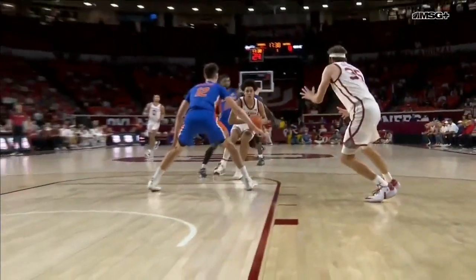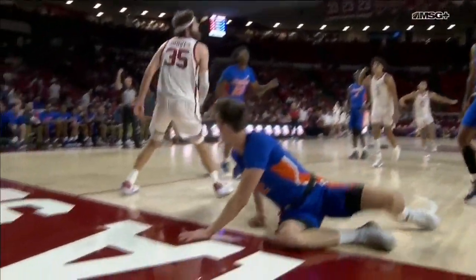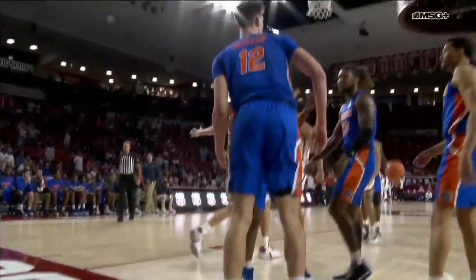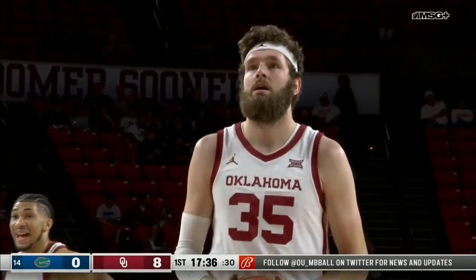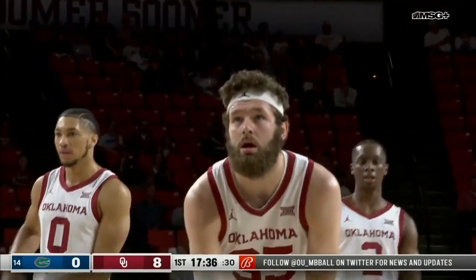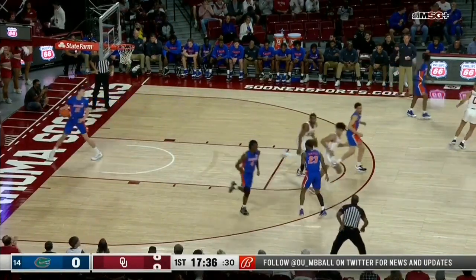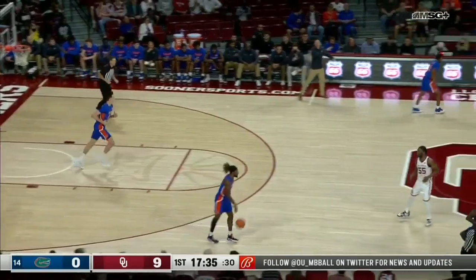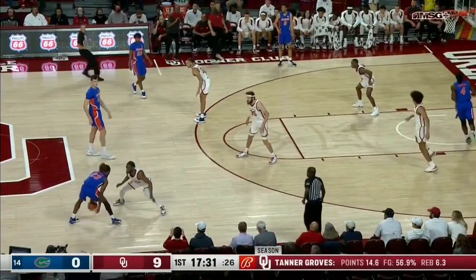Well, here you go. 2-2-1 full court pressure, which Florida is doing a lot of thus far during this season, and that's what you do, Chad. You get behind that original pressure, then you have numbers. You attack down the gut, and as soon as the help came up the floor, Groves is wide open. So Tanner Groves converts the old-fashioned three-point play. 9-0 Sooners. They have 6 points off of 3 quick turnovers by the Gators.